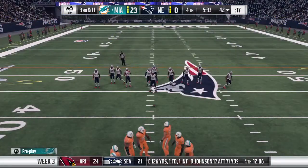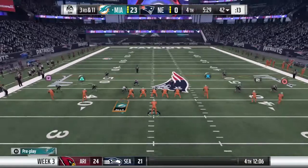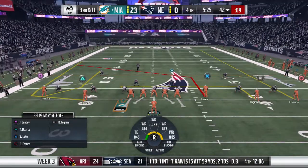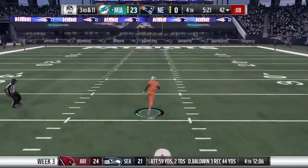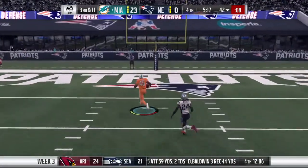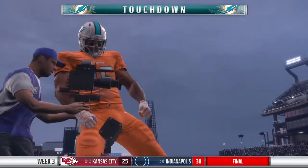The Dolphins on 3rd down. They've had plenty of success. 8 conversions, looking for a 9th. This is 3rd and 11. Here we go now. They'll set up a throw. Throwing middle, and it's complete. 20, 10, and all the way in for a Miami touchdown.